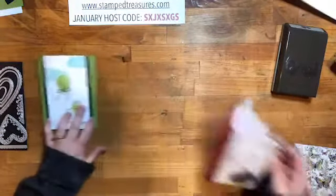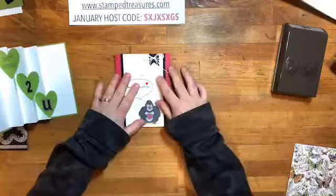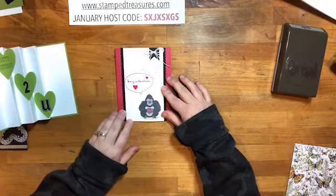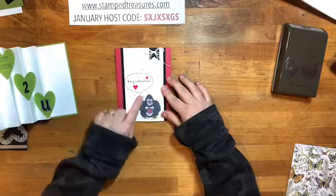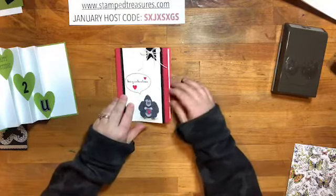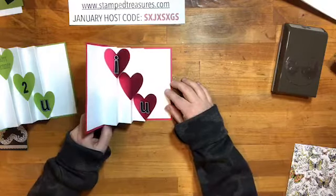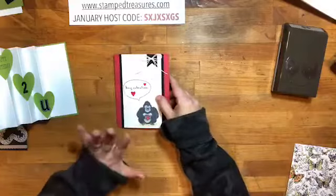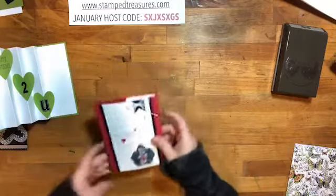And then I have to show you another version because you know I am loving this Hey Love stamp set. So here's a Valentine's version. So we've got Hey Valentine. I just freehand drew the speech bubble around it. And then you open it up and it says I love you. Isn't that cute? You'll be amazed at how simple this is to create.